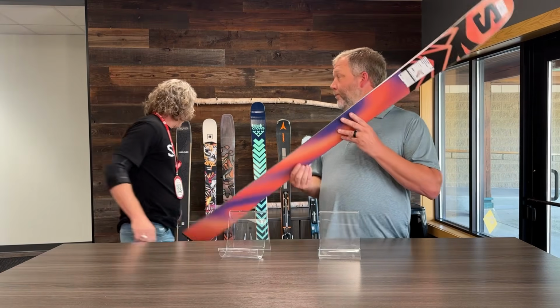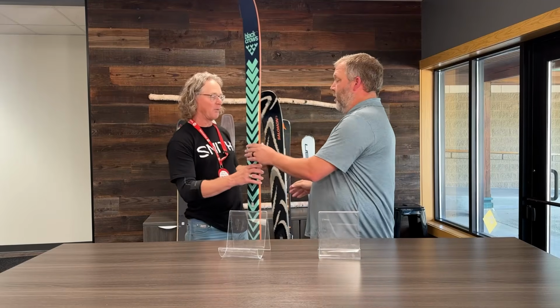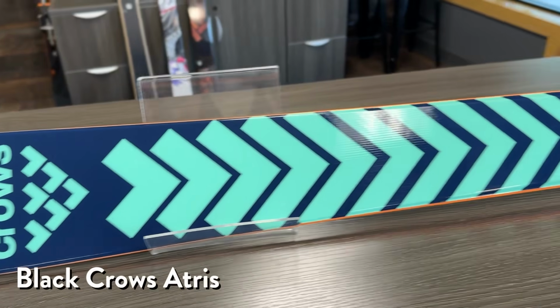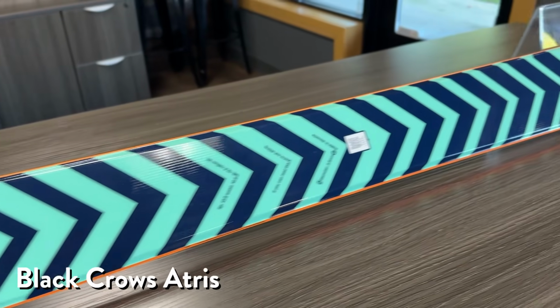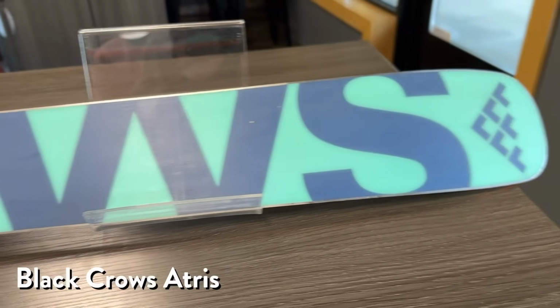So awesome. Then for that more adventurous all mountain skier, we get into all mountain wide. Kind of self-explanatory. So this is the Black Crows Atris. Black Crows is a super cool brand we've been starting to carry here for the last couple of years. Obviously, really fun graphics on them that just kind of sells itself on the wall.